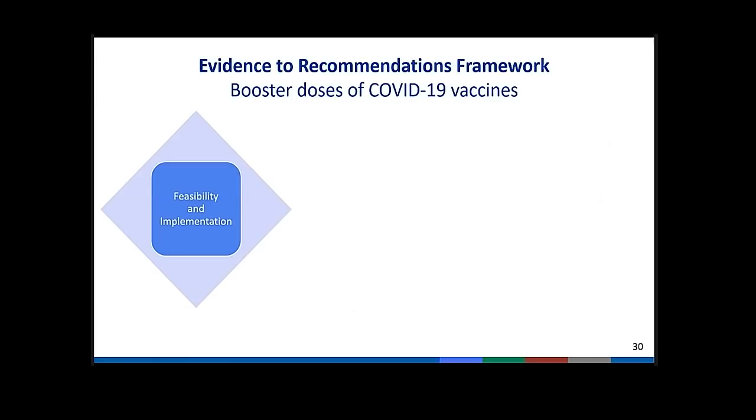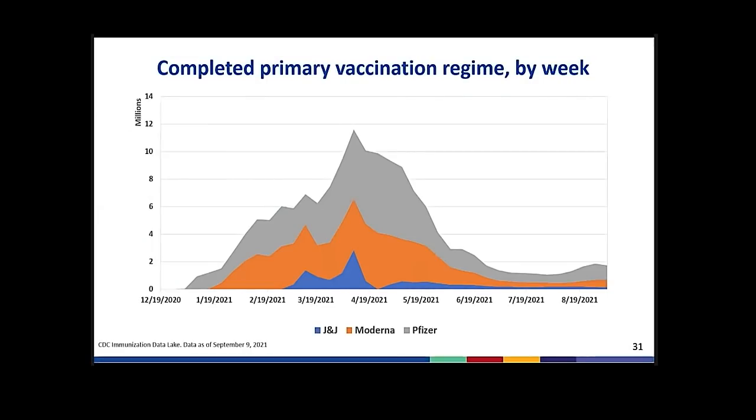Next slide. Now let's discuss the feasibility and implementation of boosters. Next slide. So this is a figure of the number of people who completed their primary vaccination regimen over time. Pfizer vaccine recipients in gray, Moderna in orange, and Janssen in blue. Next. For all three vaccines, most people who completed their primary vaccine regimen did so more than 6 months ago. Next slide.